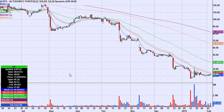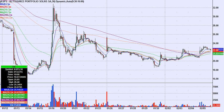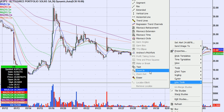Okay, so having said that, here we go. ASPS. It's kind of obscure, but when you go to, say, a 30-minute chart here, then you start to see why it's impressive. This thing ran from 18 to 32 back in mid-January, right? Lower high, lower high, lower high, and now it's starting to put in higher lows and take out. It's starting to move up, starting to turn. So it's actually interesting to me up over, let's put a line here, up over today's high.